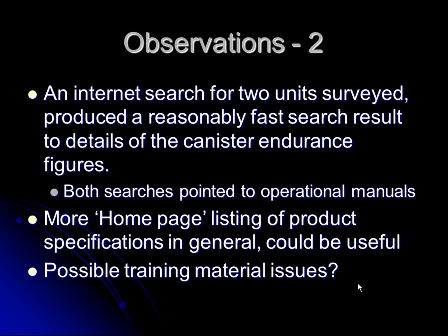Then what I finally did towards the end of that, to try and get some kind of gauge as to whether it was an information issue, why some of these people didn't appreciate the limitations of the equipment they were diving, I did a basic internet search of two units, and looked for canister endurance information, and within a reasonably short space of time I found some figures. Both of the references pointed to operational manuals. In other words, the Google search didn't turn up the canister duration for this rebreather; it pointed to an operational manual where you would then have to go and find that information.